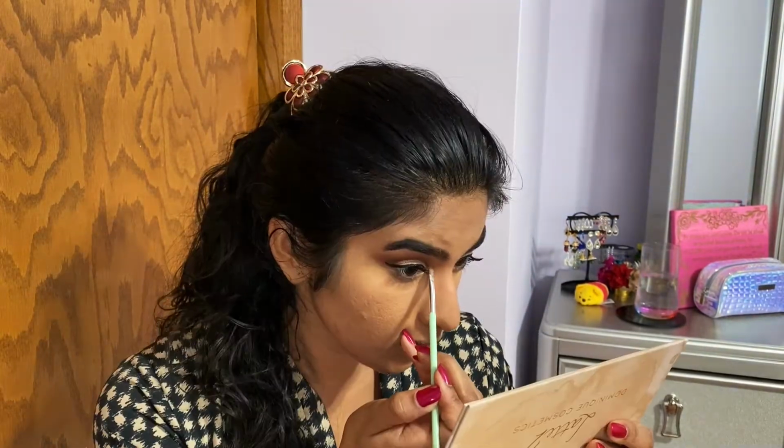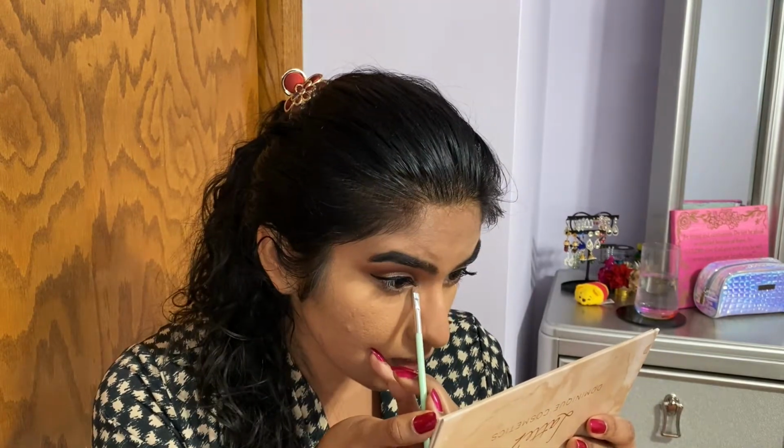Okay, now that I have Coffee Beans under both of my eyes, I'm going to take the shade Frothy, and I'm going to put it on my inner corner and under the eye. Since we're going with an everyday look, I think I'm going to leave it at that for the eyes.